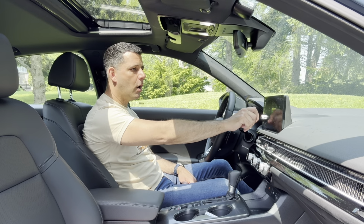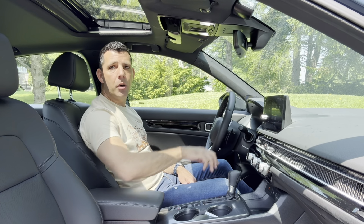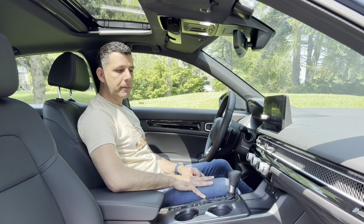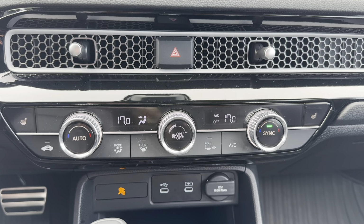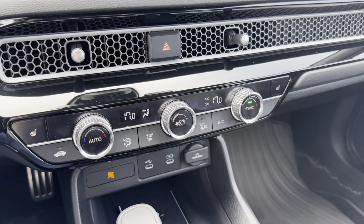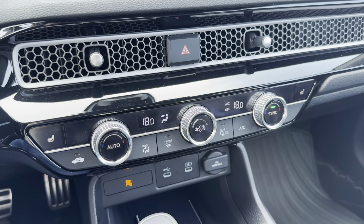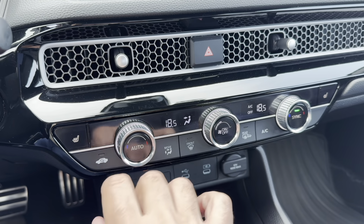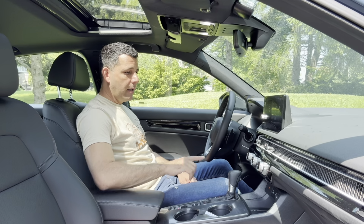There is a volume knob and a home and a back button here and a physical button, so you don't need to use the screen for that. I like that. The air conditioning controls are all physical buttons and they feel really good to use and they are big, and in general the ergonomics in this cabin is great because everything is at your fingertips, everything is within your reach. I really like this.